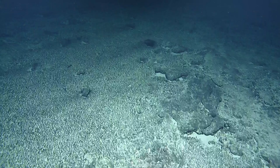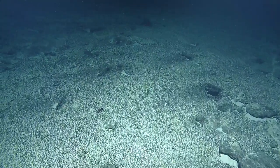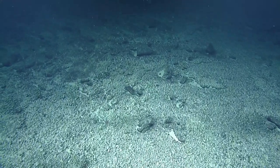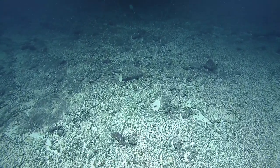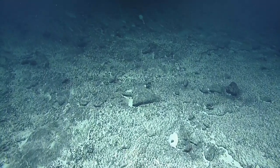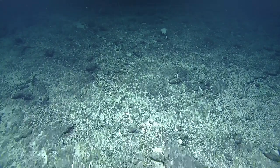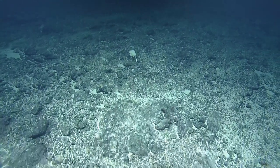Nice nodules, though. Another extensive nodule field. Fair number of boulders, though, spread around the nodule field. We didn't see this too much on the last cruise. It was mostly just nodules.